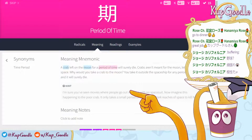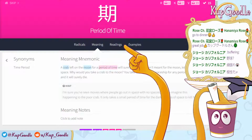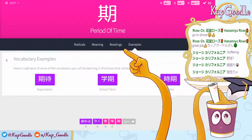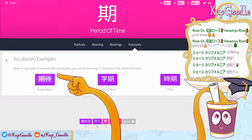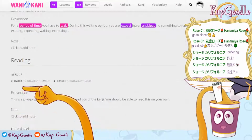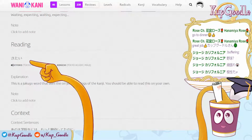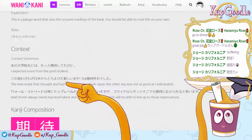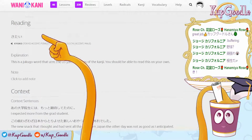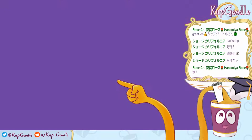Key の発音がおかしい. Key. So how do I remember key? So there's a crab has a key to the moon. Expectations. This is kitai. Expectations. A period of time that you're waiting. School term. Gakki.